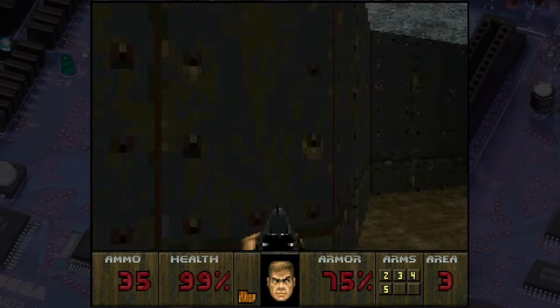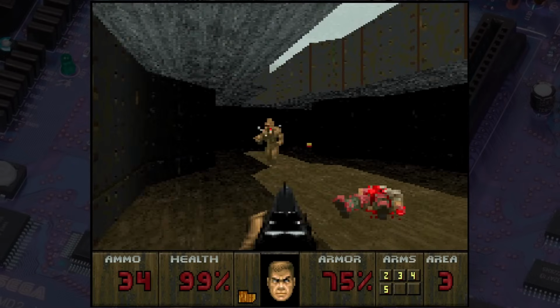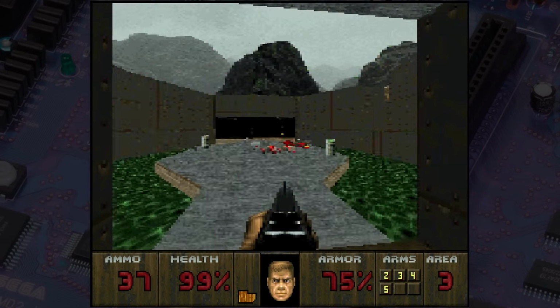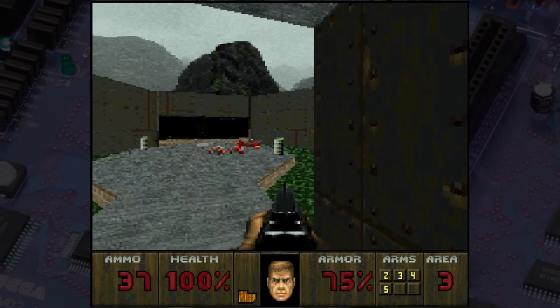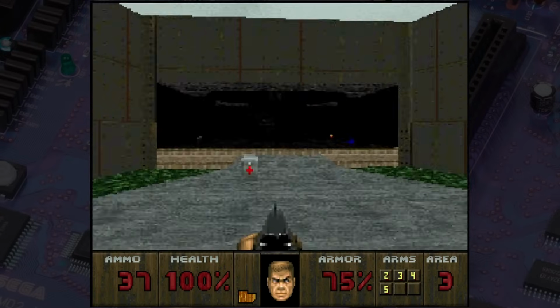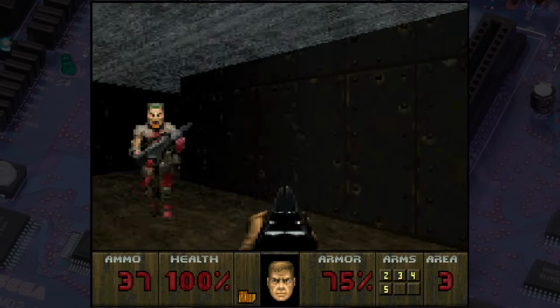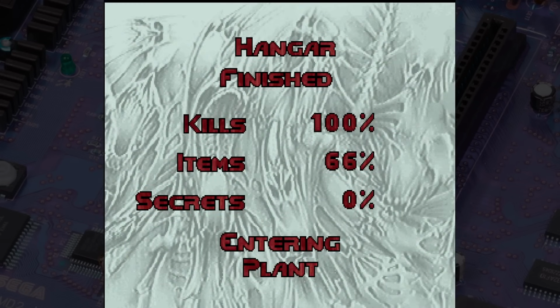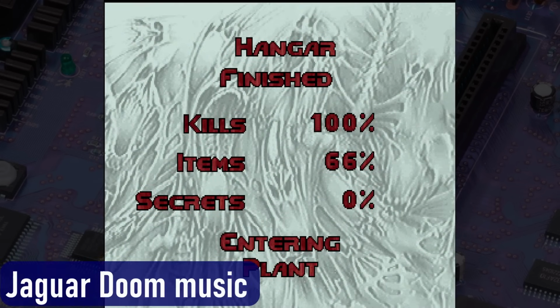The controls are a little stiff and the frame rate isn't the best, but as far as console ports of Doom from back in the day go, the Jag version was pretty impressive, except for one thing. It had no in-game music. Well, that's not entirely true. It played the level music during the stat screen that showed up after you completed a level, but there was no music during the actual gameplay.